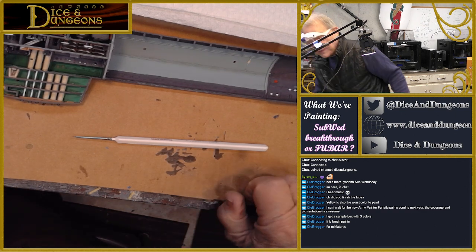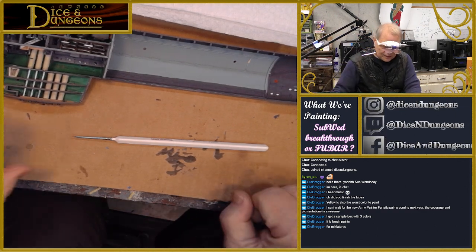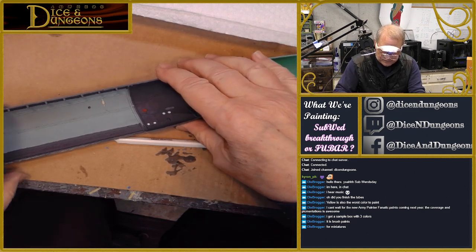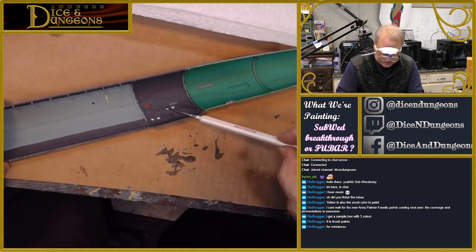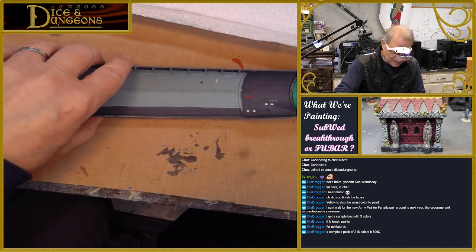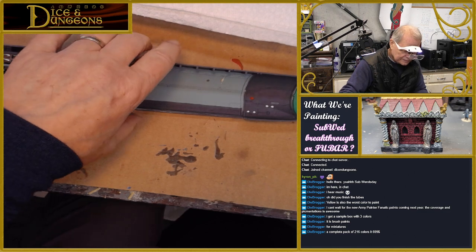No, I painted the inside of the hull to match the compartments that they're in. This is where the reactor goes. And this is a whole bunch of machinery. So I'm just painting a little bit of detail that was molded into the hull.